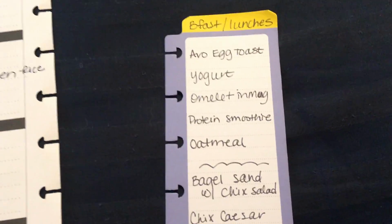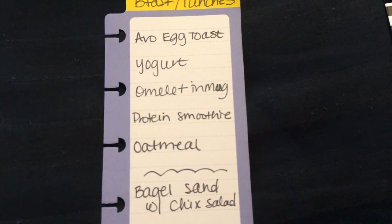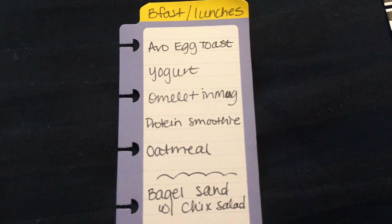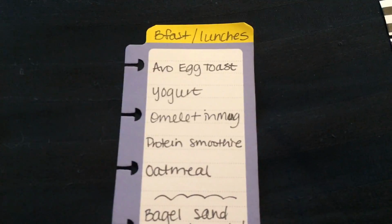Okay, so then I look at my list for my breakfast and my lunches. So for breakfast, I already have all this. And like I said, also there's breakfast burritos and there's breakfast sandwiches. So I won't be doing any kind of breakfast prep until those sandwiches and those burritos are gone. And then I will stock up again.